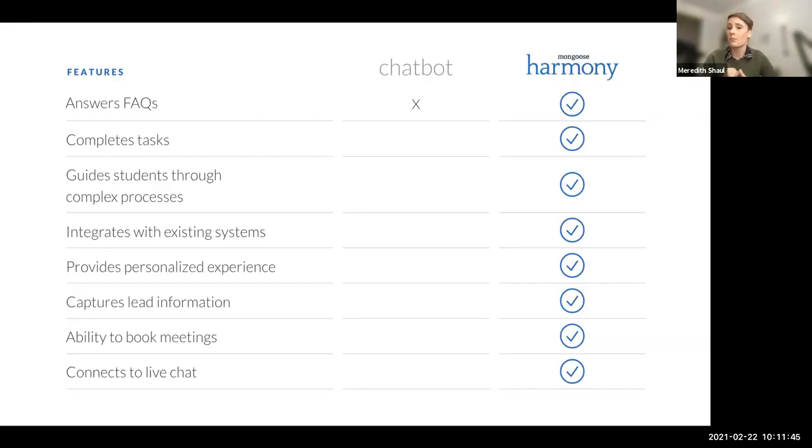But what we want to do is guide visitors through tasks in a way that a staff member would. These can include complex processes from enrollment through matriculation, financial aid, or any number of things that you find to be pressing issues or topics.